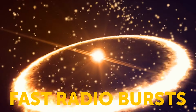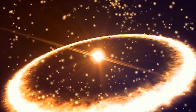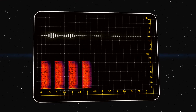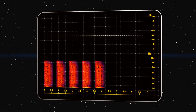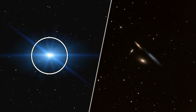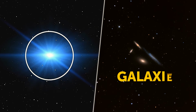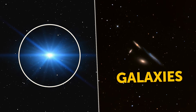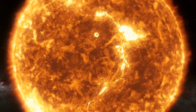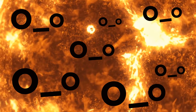For example, fast radio bursts, another mysterious type of signal we've been detecting. They're like quick, intense bursts of energy in the form of radio waves. They have a ton of energy. FRBs are so powerful that sometimes they can be brighter than entire galaxies. Now, imagine this. They release as much energy in a few milliseconds as our Sun does in 3 whole days.